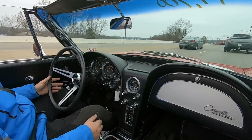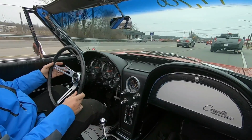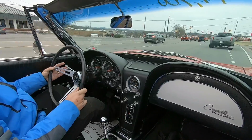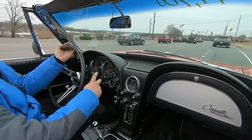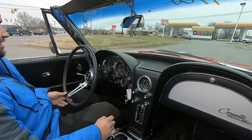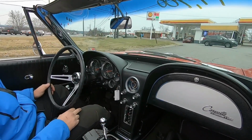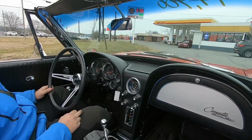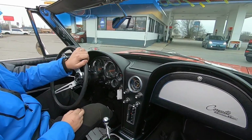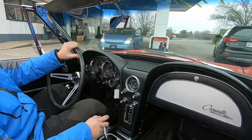So far so good, it's running and driving awesome. Try my turn signals out here. They're not popping up and flashing on the dash. We will do a little bit of a walk around of the car here in a moment right after the gas station and kind of check the turn signals and stuff. But for now, I'm gonna throw about $20 worth of premium fuel in this one. We'll come back, check this gas gauge. It is right below a quarter tank.